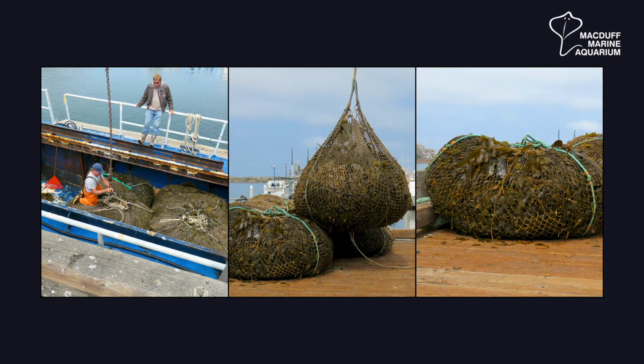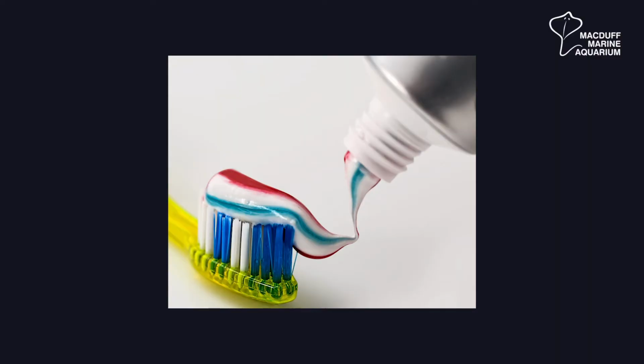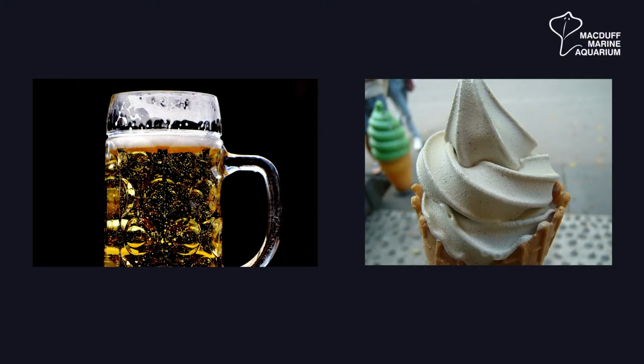Nowadays, we still extract kelp commercially, but we use a chemical called alginates that's manufactured out of the kelp. And alginates are used in a wide variety of industries, from textiles and pharmaceuticals to food manufacturing. It's used as a stabilizer in lots of different products that we use every day, so you'd be surprised at how much kelp you've probably consumed. It's found in things from toothpaste to tomato ketchup, the sticky stuff on the back of stamps, and also beer and ice cream. So lots of kelp in some of our diets.